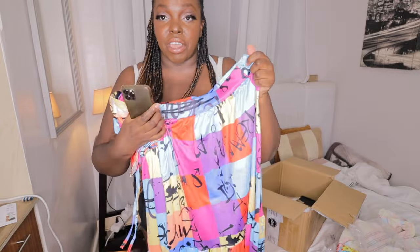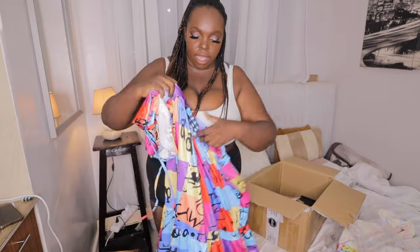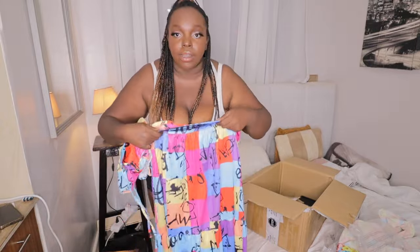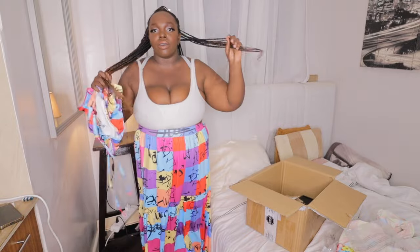Next. So this is the last one. It's a two-piece. A very cute one, actually. They're saying it's a dress set, but I feel like it's a skirt. And of course, I ordered it in 2X. I'll leave my measurements, like my waist measurement, my bust measurement, my thighs measurement, so that if you measure yourself, I give you a guide to order.